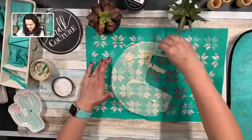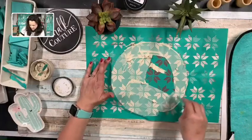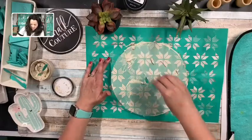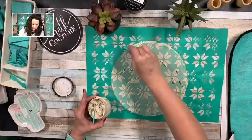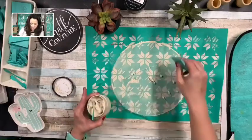I just love this pattern. It's kind of wintry, but I feel like it's not. All right, I'm going to just spread, just like this. And then all the excess, I'm going to put back in the jar. And then we'll get off all the extra.